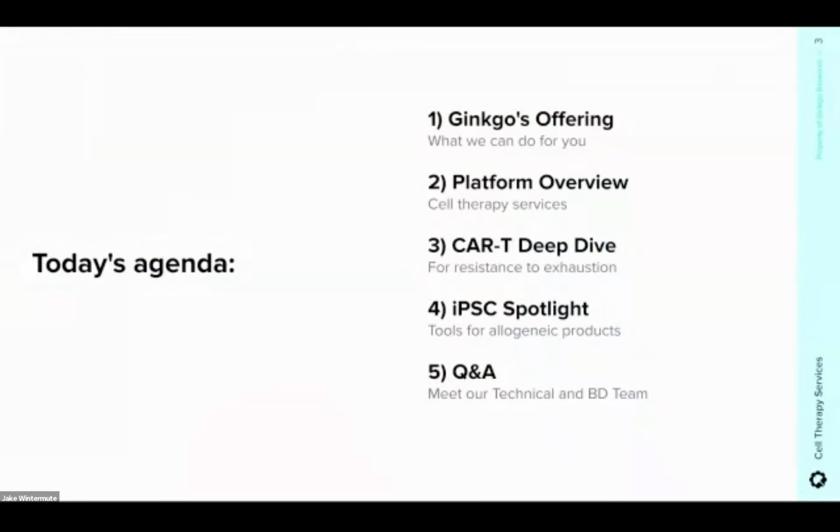Third, we'll take a look outside of the classical CAR paradigm. What else is Ginkgo bringing to the table in cell therapy? We'll touch on iPSCs, gene editing, and inducible promoter tech. And then finally, we're going to end with a nice rich round of Q&A. And to that end, I would like to call your attention to the Q&A feature somewhere at the bottom of your Zoom window. That feature is live. You can click on that button at any time to ask us a question.